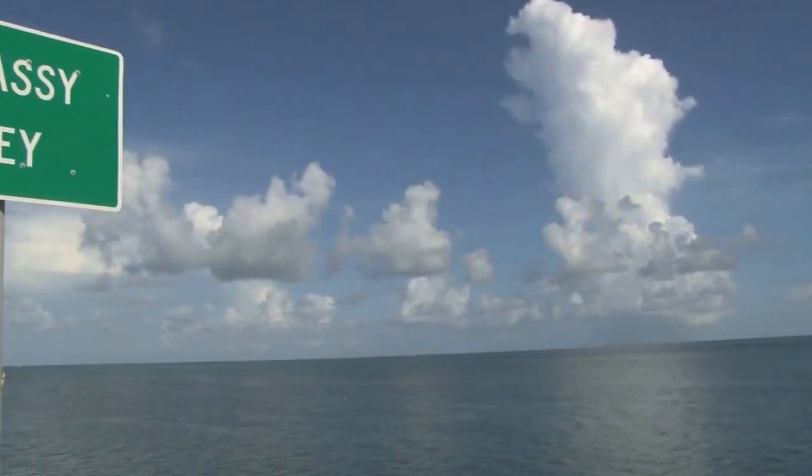Now, Grassy Key has been known for a long time. They've known about Grassy Key as long ago as 1855, where it was mentioned in a wrecker's catalog for the fire on a ship called the Concordia. So, welcome to the area of the city of Marathon.